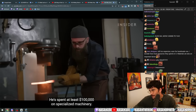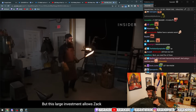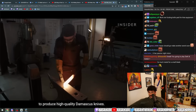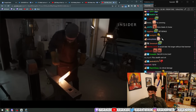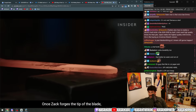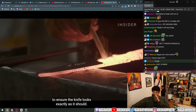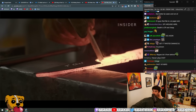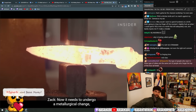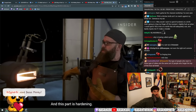He spent at least $100,000 on specialized machinery. But this large investment allows Zach to produce high-quality Damascus knives. Once Zach forges the tip of the blade, he cross-checks it with his template to ensure the knife looks exactly as it should. Now it needs to undergo a metallurgical change, which is called heat treatment, and this part is hardening.